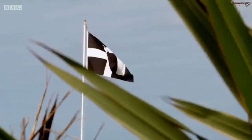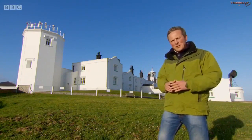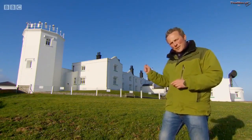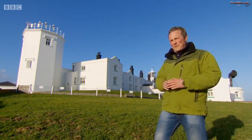Well, today we're in Cornwall, and this is the Lizard Lighthouse. For centuries, it's been an important beacon for seafarers overlooking one of the busiest shipping routes in the world. Now, the first lighthouse was built here back in 1600. What you see today was put up much more recently in 1752.